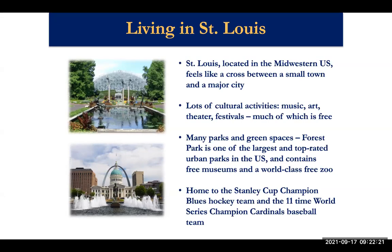Sports are a big deal here if you're into it. The Cardinals are on their playoff push right now. We're hoping to make the playoffs. The regular season wraps up in a couple of weeks. And the Cardinals have won the second most World Series behind the New York Yankees. The St. Louis Blues, a professional hockey team, just won the Stanley Cup a couple of years ago. So there's a lot of things to get plugged in here.